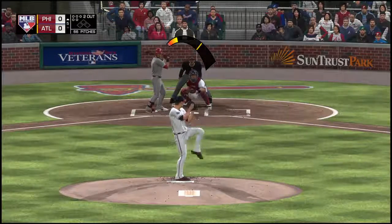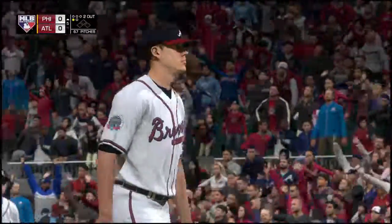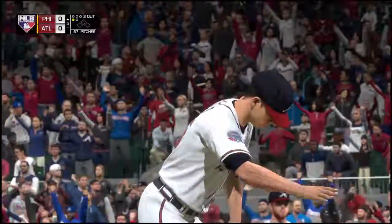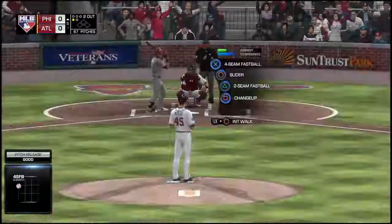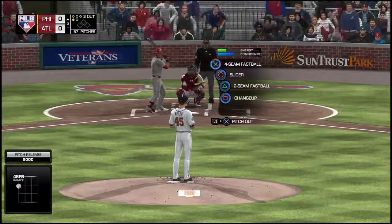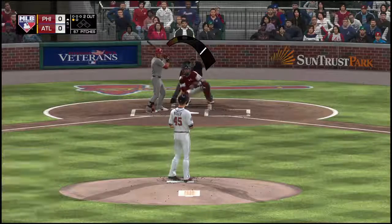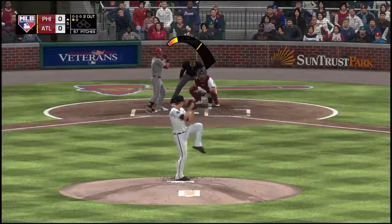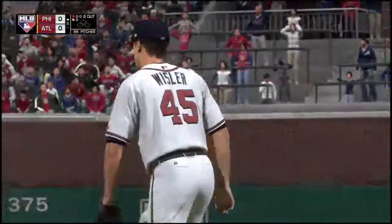Here it comes. Now a fastball on the inside corner, and he takes a look at strike one. Bases are empty here with 2 men out. Off the plate, 1 ball, 1 strike.